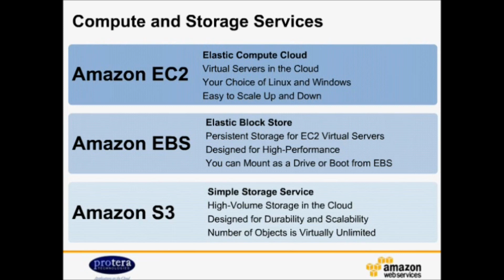These storage volumes can be provisioned in basically any size that you want. They can be attached to the instances that you provision. These volumes are persistent. So if you shut down your instance and start it back up, the data that is on these volumes will be available to those instances again.